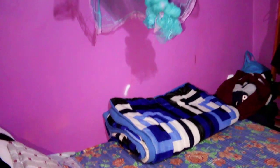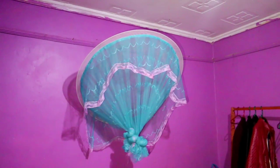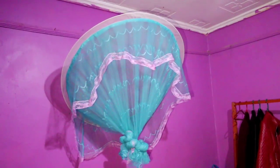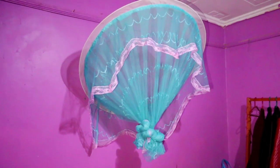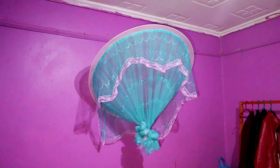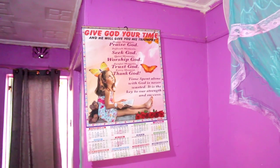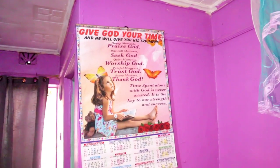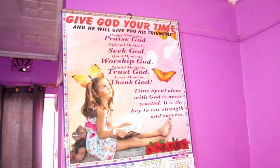Oh, the net. It keeps away mosquitoes, though it doesn't work much. It's just packing. I don't remember the price, but I just love the color. I wish the wall was white, it would blend in so well. Are all the houses purple? No, different colors. We have a green one, a yellow. There is that church, reminding us to love God and leave everything to Him.